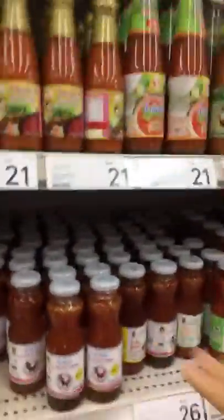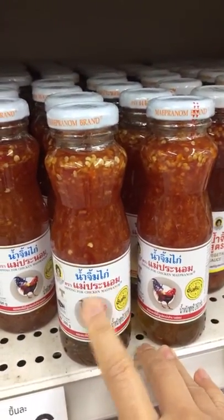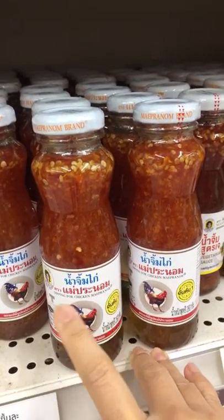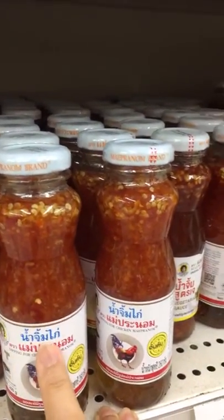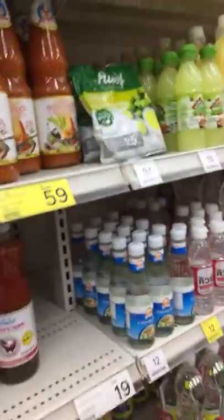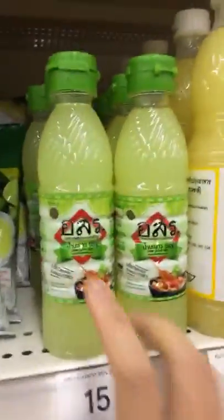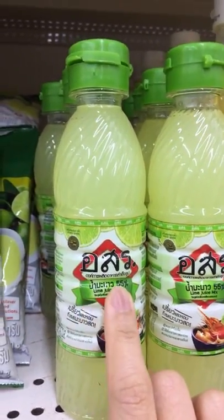And this is very good. Nam jim kai. Nam jim is dipping sauce and kai is chicken. So nam jim kai is dipping sauce for chicken. This tastes very good. And next, we have nam manao. Nam is water and manao is lime. So it's like bottled lime juice.